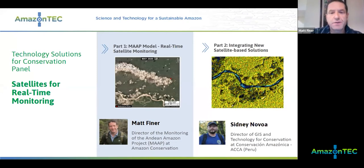the Amazon. Specifically, we at Amazon Conservation, together with our colleagues and our sister organization in Peru, have really been working towards advancing the field of real-time, satellite-based monitoring. So the big breakthrough that we really want to emphasize is we now have this unprecedented ability, thanks to satellites, to see across the most vast and remote tracts of the Amazon in real time, and then take that cutting edge information and try to convert it to policy action.